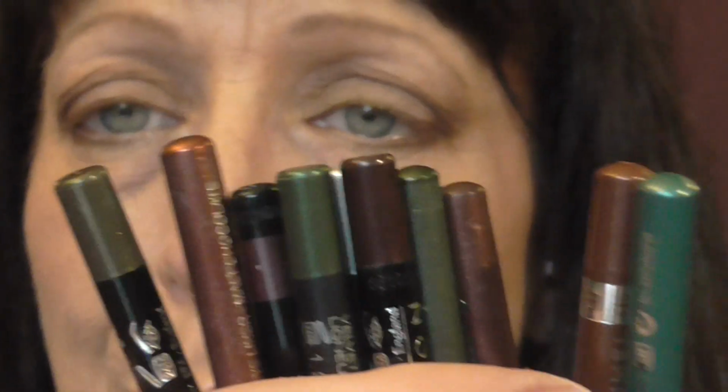And then I've got an array of brown and green eyeliners down here. I have a big handful. And I don't quite know which one I'm going to choose. Should have sorted this out beforehand, shouldn't I? I was going to use Urban Decay's 24/7 Glide On pencil in Demolition, but I think that's a bit dark.